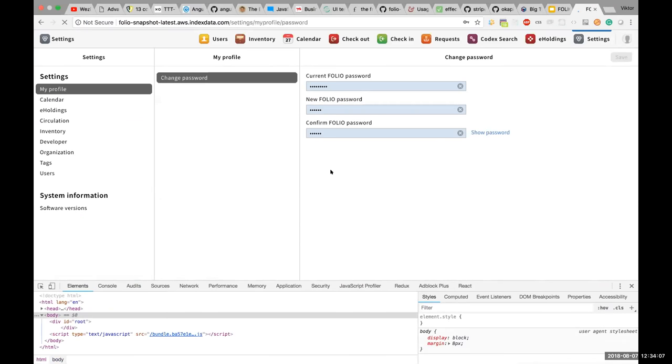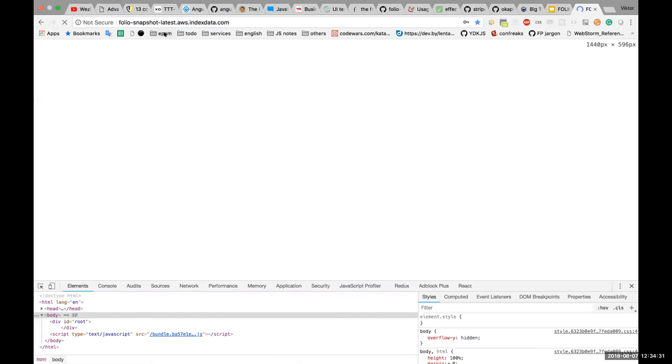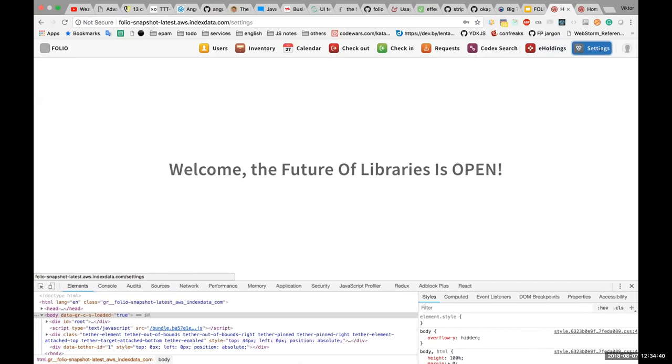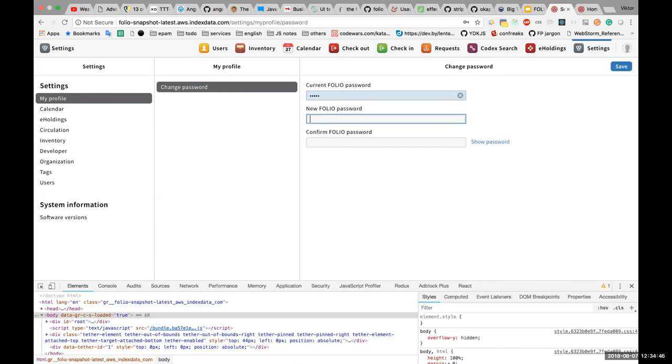Seems like something goes wrong with the latest snapshot, because I checked it before the demo and it was not working at some time. Okay, in the meantime, let's go to our page. Password. Okay.